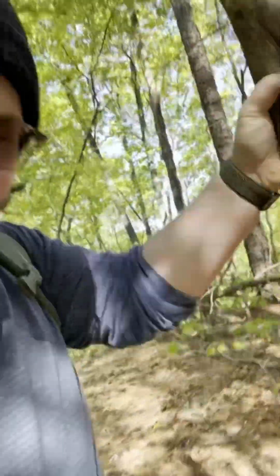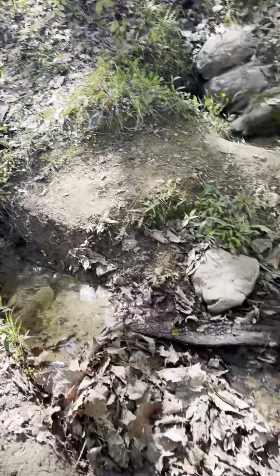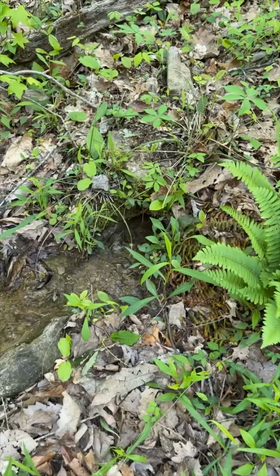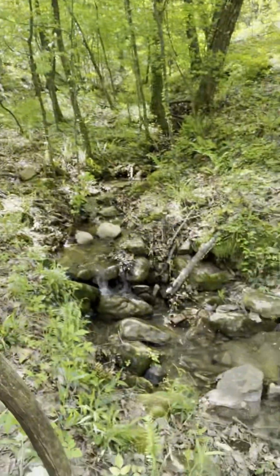I'm just walking, looking for a stick. All right, just over a quarter mile into it. Finally leveled off, and I got a stick. Man, it's so pretty out here. Little underground spring. All right, I'm a little over 3/4 of a mile in. It's definitely tougher than I thought, but check out this creek.